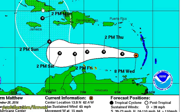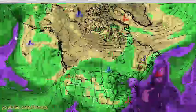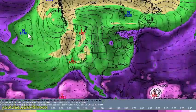I think we may be able to pull up some Cuban radars. Believe it or not, you can get that off the internet, and we'll bring up some of those and check those out. So let's see. I was going to go into the forecast real quick. Let me get the map set up for you here.